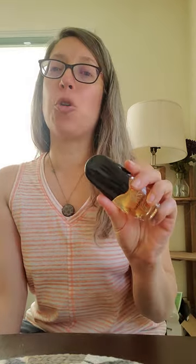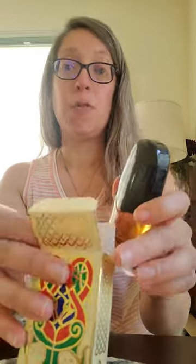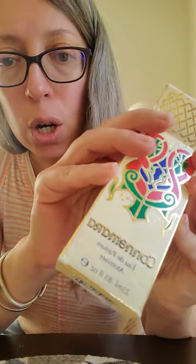But the flowers are really nice. I don't want to make this sound too artificial, but this is a really nice rendition of wildflowers, which is not easy to find and it's not easy to do. And yeah, I really like to wear this in the spring. So that is a little shout out to Fragrances of Ireland, Connemara.